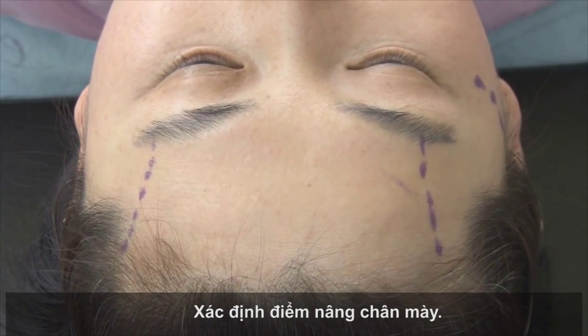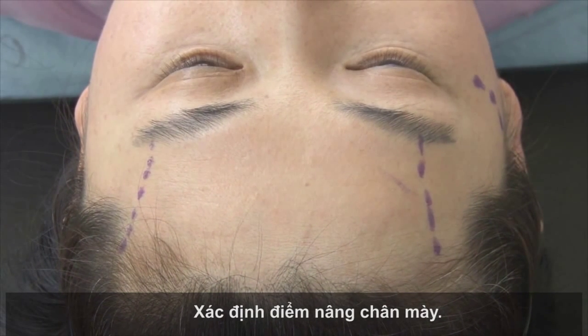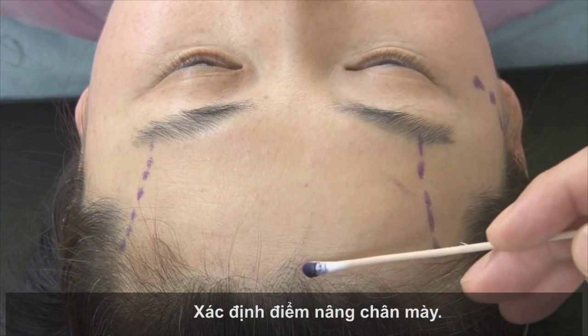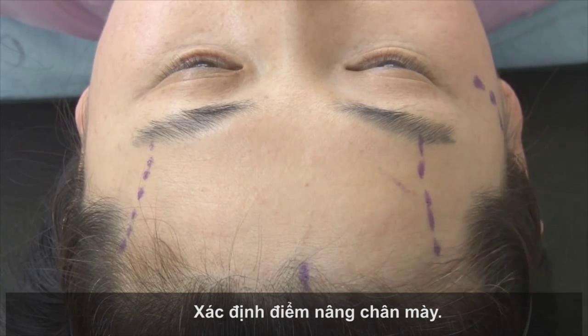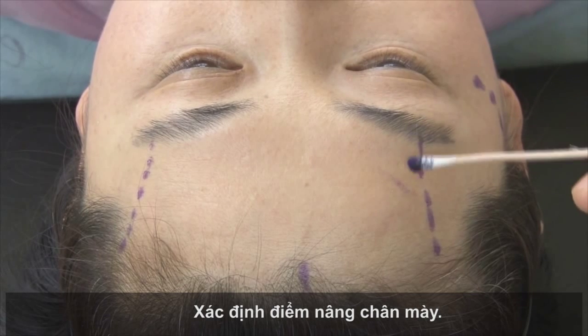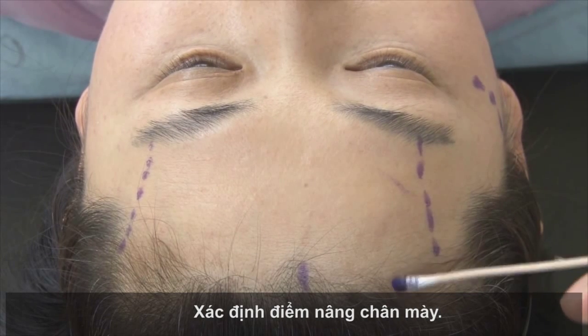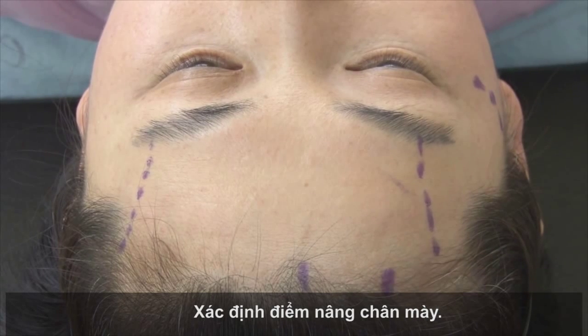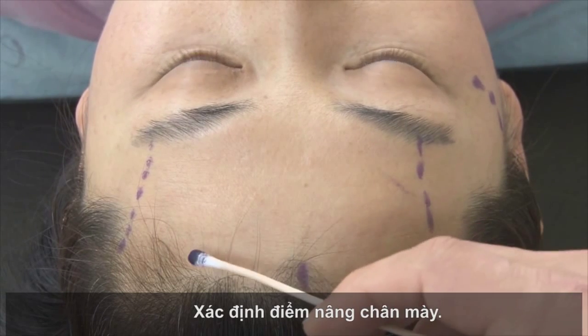Surgical method varies according to the sagging form of the eyebrows. Generally, a 1 cm incision is made at the center and on the hairy area above the highest point on the eyebrows. About 1 cm incision is made in this hairy area, and likewise a 1 cm incision is made on the other side.